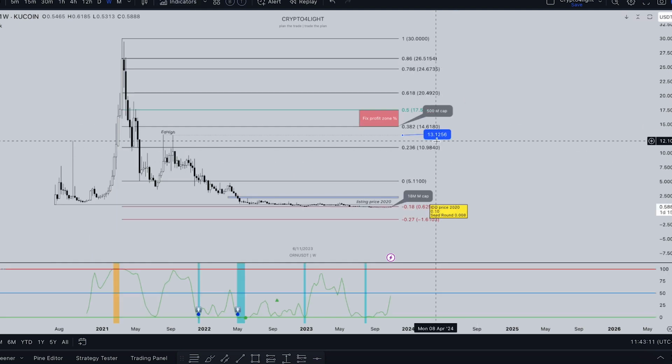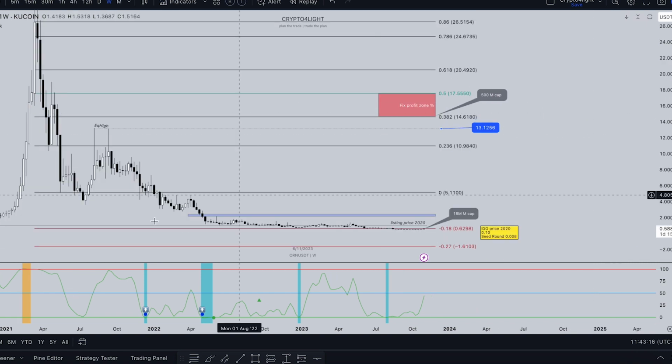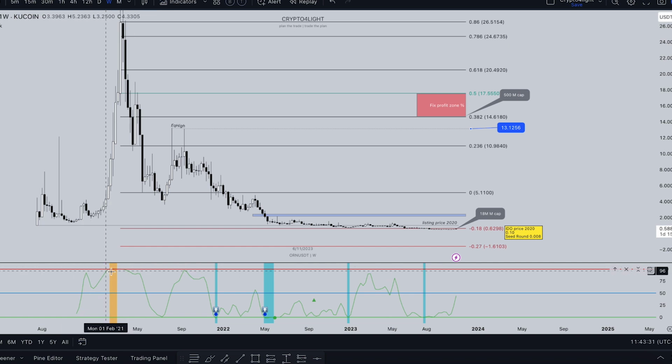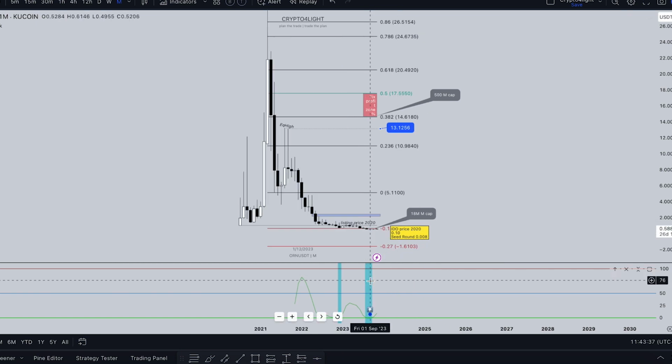Money power. Also, why it's interesting: on the weekly time frame, we got money inflow in December 2021, May 2022, and bigger inflow in December 2022 and June 2023. Now we're in the middle range. The time to get out of this coin is going to be at this zone on the weekly time frame, when the whales start fixing profit. On the monthly time frame, here's the huge money inflow in August, September 2023. The time to get out is going to be at the top.